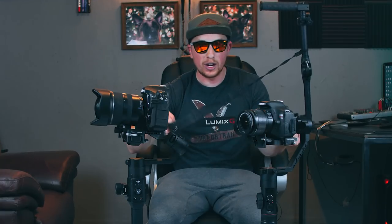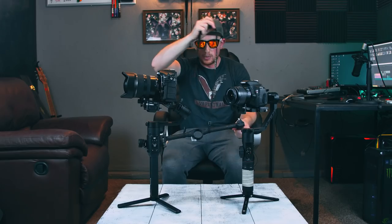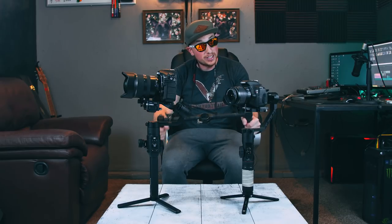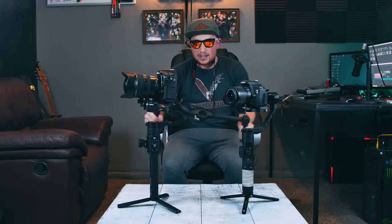Also to note, a little Crane 2 hack, if you will. I put my camera strap on here, and when I have the Crane 2 making those 3 points of contact, well, you do have a steady cam, and I guess it doesn't really matter, but it helps support and helps so that your arms don't get tired.